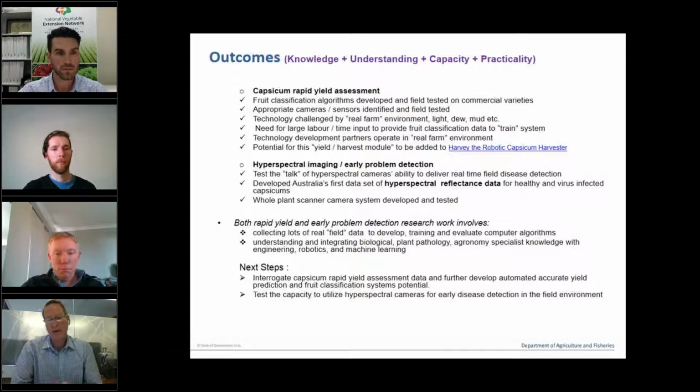In terms of next steps, it's about integrating capsicum rapid yield assessment into automated, accurate prediction of fruit classification. That allows you to potentially automate harvest by size in the field, which is currently manual. It also helps with yield projections and yield estimation going forward, and potentially helps with labour requirements. And the next step for the hyperspectral work is to test the capacity to utilise hyperspectral cameras in the field for early disease detection.